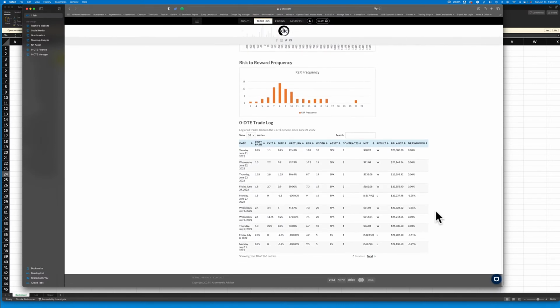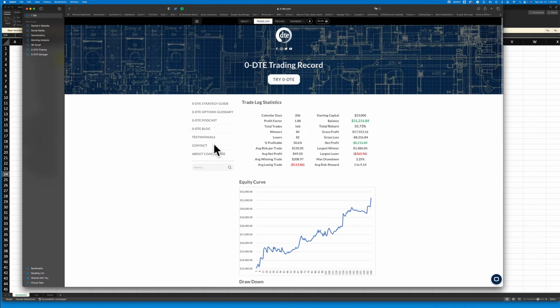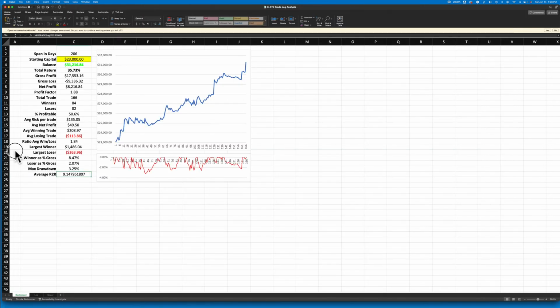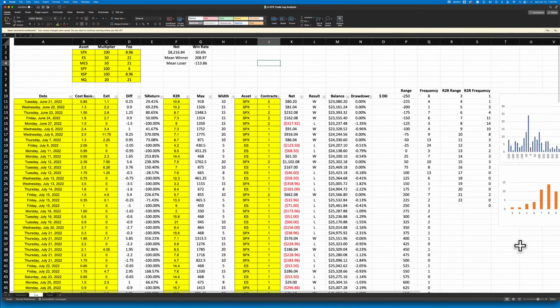And then, of course, is my trade log. And so you can view all the trades there and exactly how everything went. Now, this comes directly from my spreadsheet, which I'll show you now. Here's the spreadsheet. And this is the summary part. And then this is the actual trade log. And you'll see a lot of similarities. You see the charting and everything is built into it.